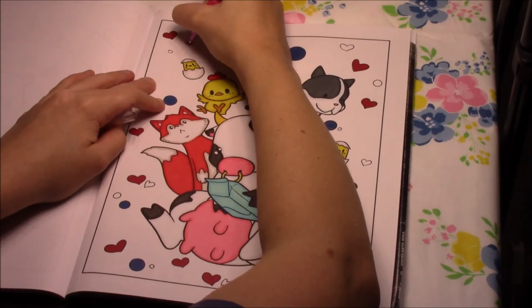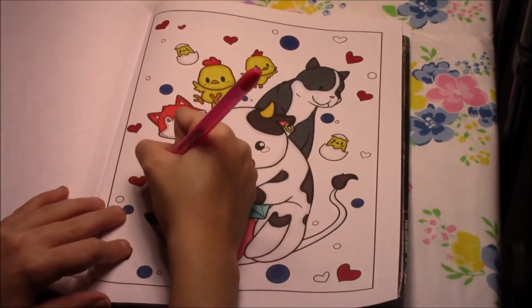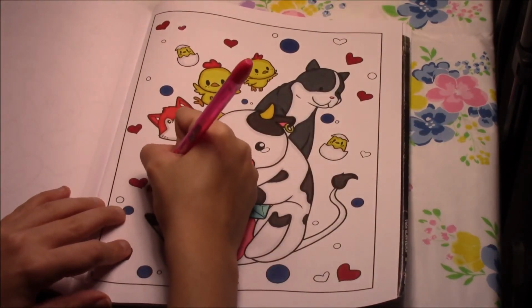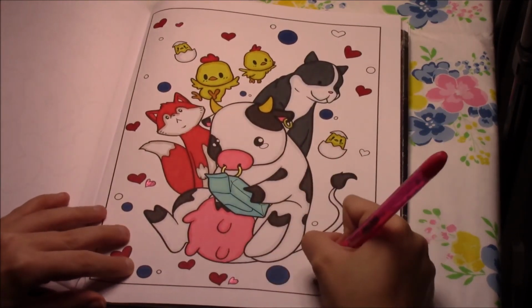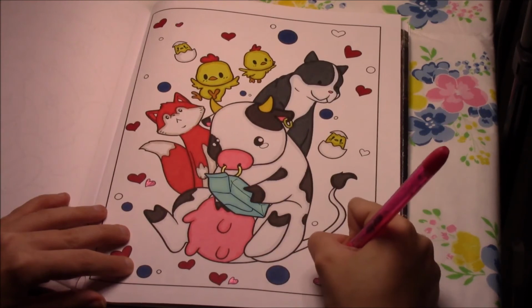So I've already got a tablecloth for June picked out, by the way, for summer, and I'm excited to get a setup for summer. As soon as it hits June, I'm going into summer. I know it's a little bit early, but I'm ready for it.